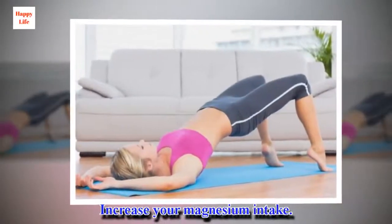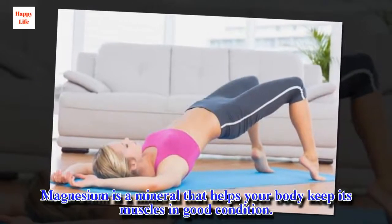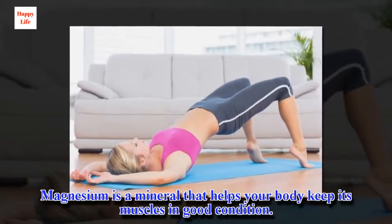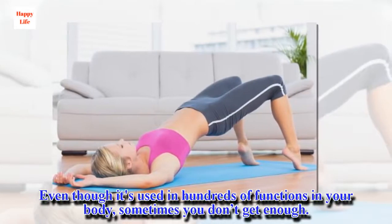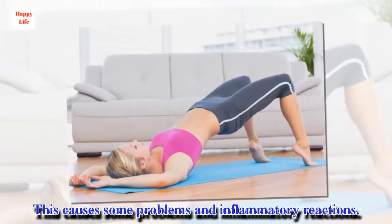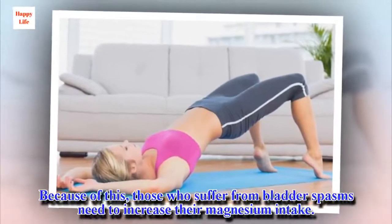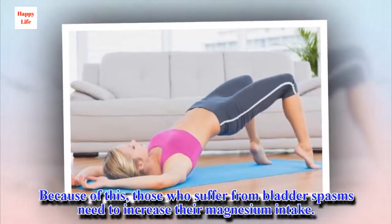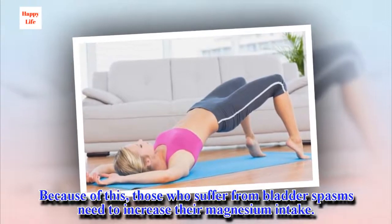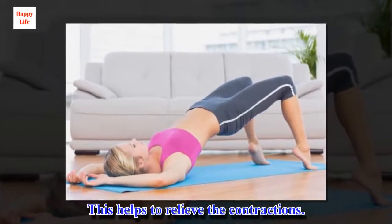Increase your magnesium intake. Magnesium is a mineral that helps your body keep its muscles in good condition. Even though it's used in hundreds of functions in your body, sometimes you don't get enough. This causes some problems and inflammatory reactions. Because of this, those who suffer from bladder spasms need to increase their magnesium intake. This helps to relieve the contractions.